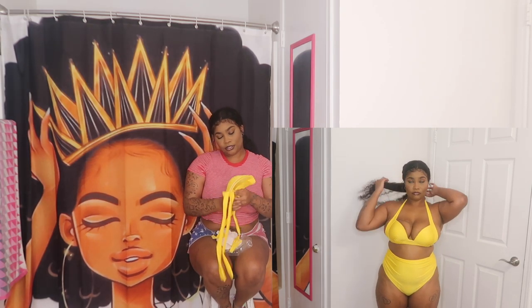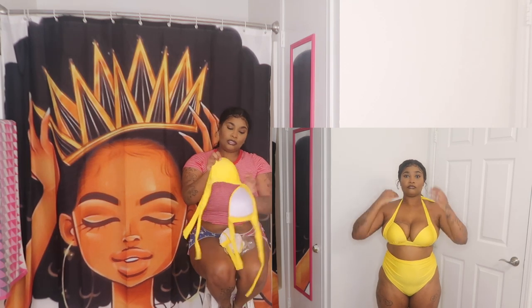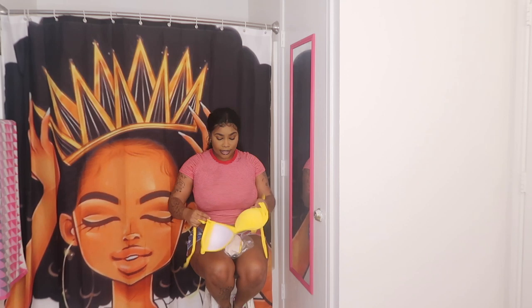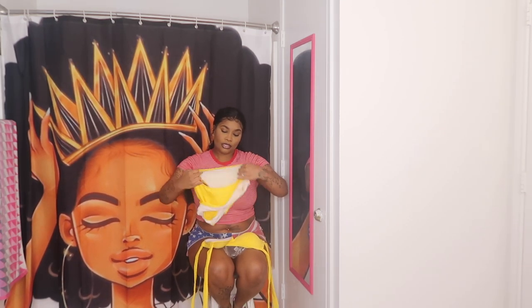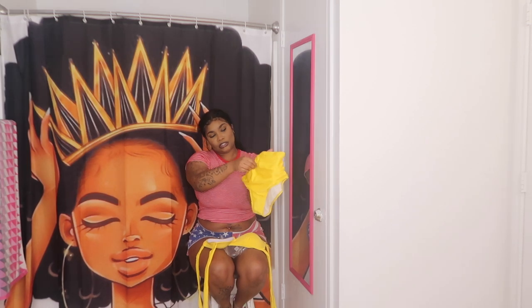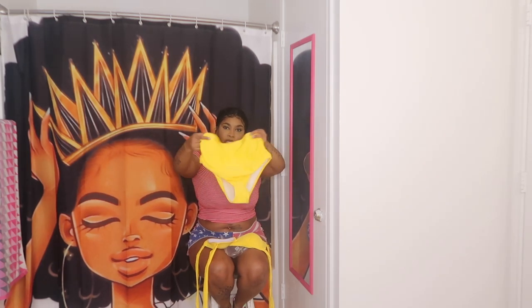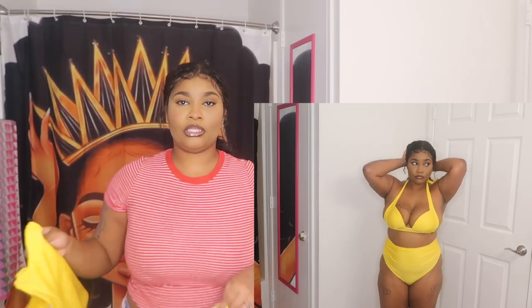This is another two-piece set. This one goes around your neck and ties up, and then the back and ties up. And these are the bottoms. They're high-waisted as well, and I guess this is the type of design that it's supposed to have, like the wrinkle effect at the front, so that's why it's baggy up there. It's not cheeky at all, and I'm going to show y'all up close.